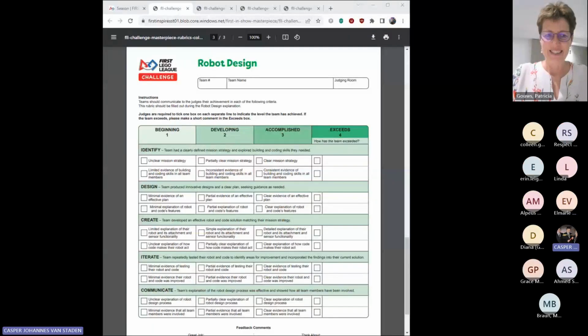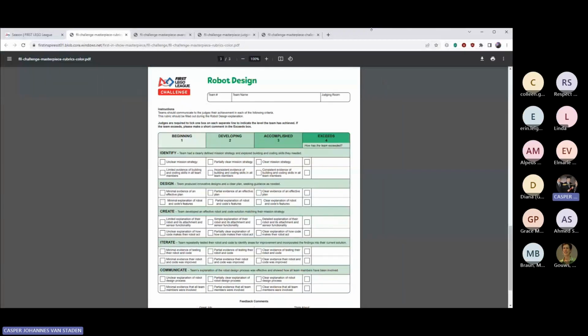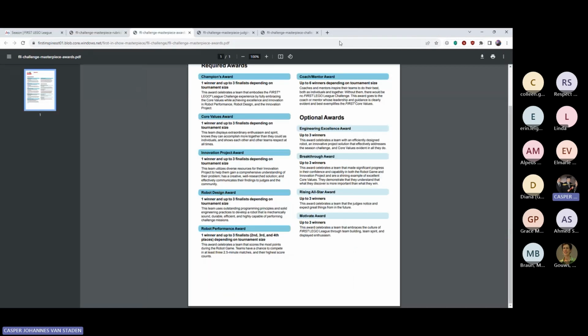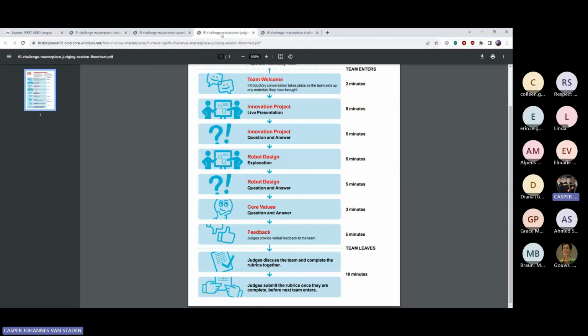The robot technical judging is a very important part of this entire process, because it is a robotics competition, so we need to judge their robots. Usually, as we explained last week, when you come into the session, we have the innovation project, then we have the 5 minutes of Q&A with the innovation project judges, where they ask the questions. Right after that, we have the robot design.